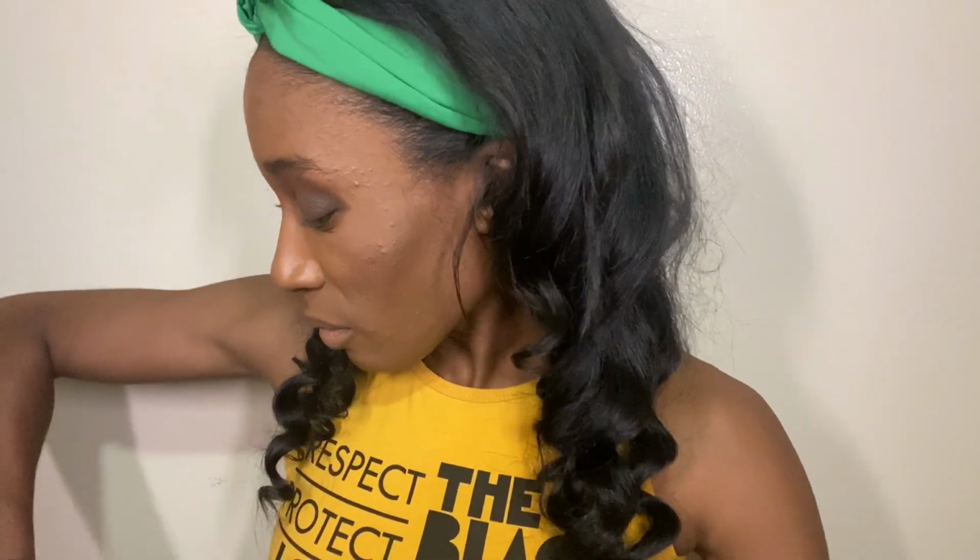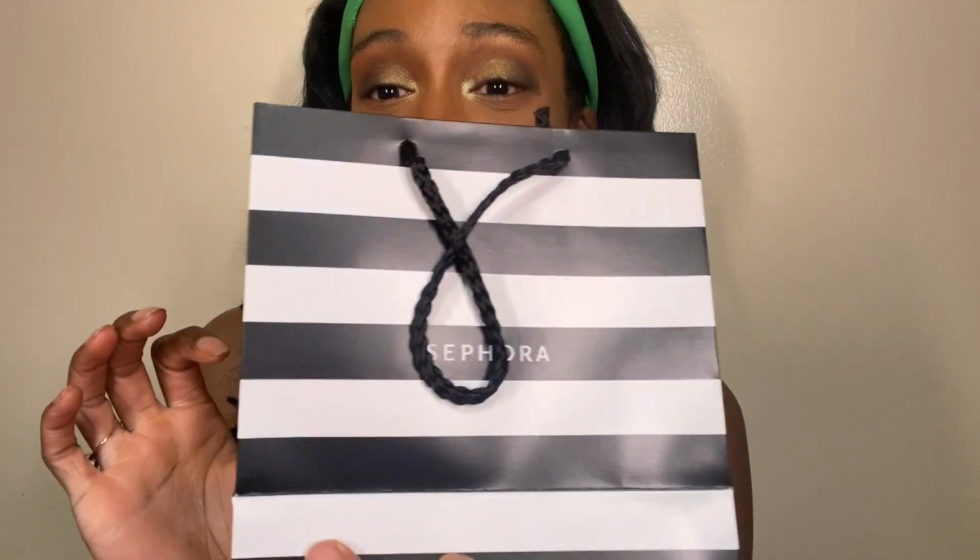So anyway, exciting news. I did go to the Sephora inside JCPenney's around where I am, and they had the Rare Beauty products that I was looking for. So I got the foundation in $4.50, and I got the concealer in $4.30.